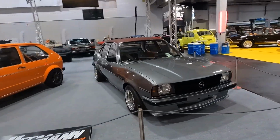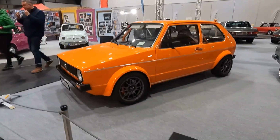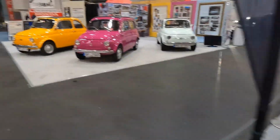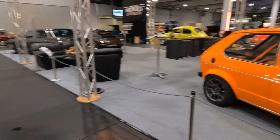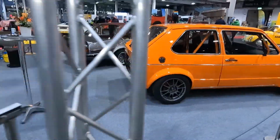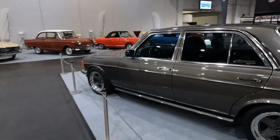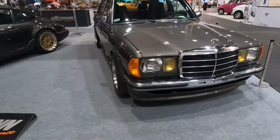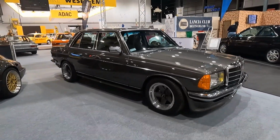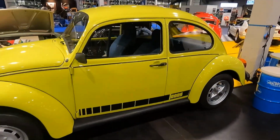Opel Ascona, heavily tuned, just like this Golf Mark 1. And we have some Fiat 500s in bright colors. There's the Golf again. Then we have a W123 series Merc with lots of AMG parts. And I do like it. And there we have a Beetle jeans. That is an exciting Beetle because just have a look at the colors and lots of jeans interior.